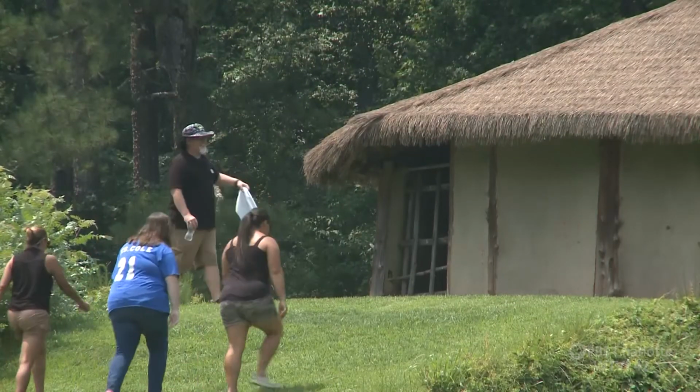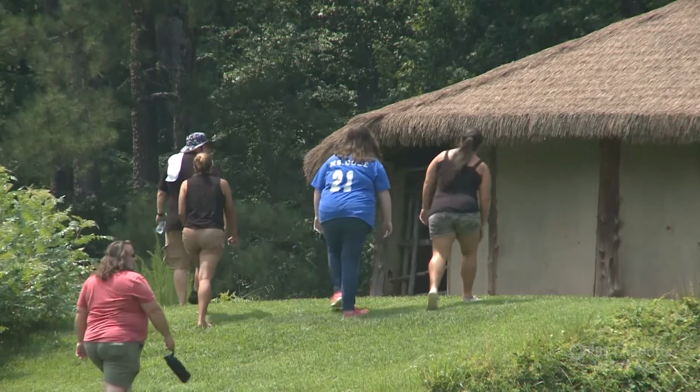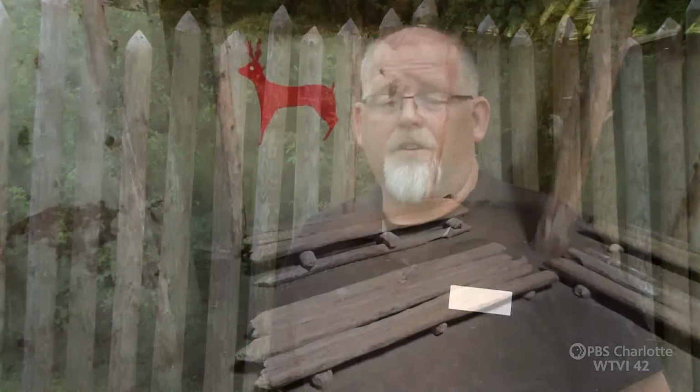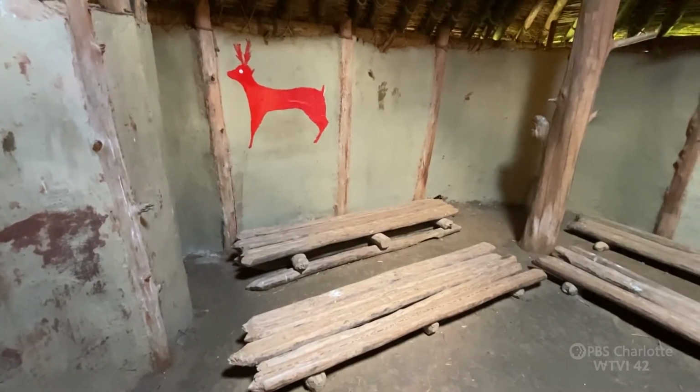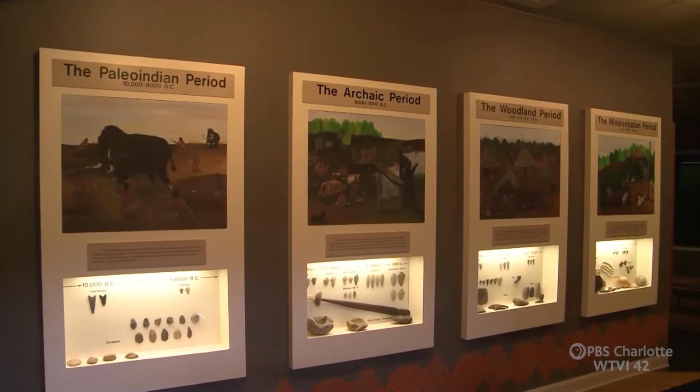According to Thompson, a visit to Town Creek can change perspectives. A lot of people will come to the site and they know that this site deals with American Indians, and they come in with this idea that these were primitive people. They lived maybe a backwards life, a hard, unnecessarily hard life, but when they see this site and they see the information we have in the museum about what Town Creek was like, it changes their mind.